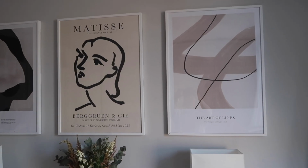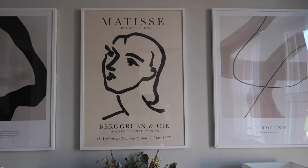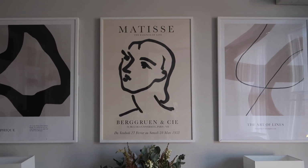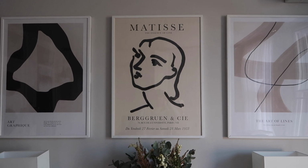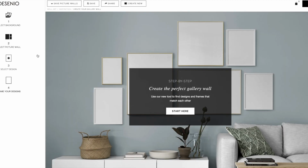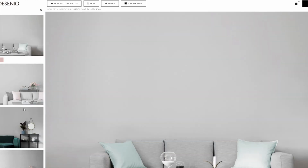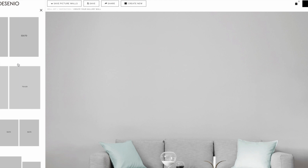Like I said, I went for this Matisse style, and I did pick quite a few, just so I can mix and match them and see how they'll look together. Although on the website, you can actually do this. You can create a gallery art wall, and it is so good for visualizing everything before, and you can put the size of the prints together. You can put which frames you want with them.